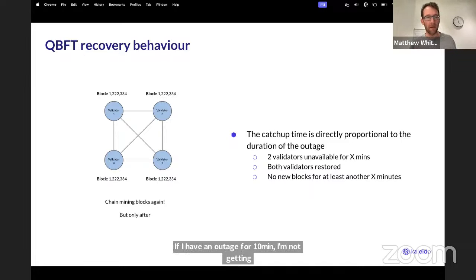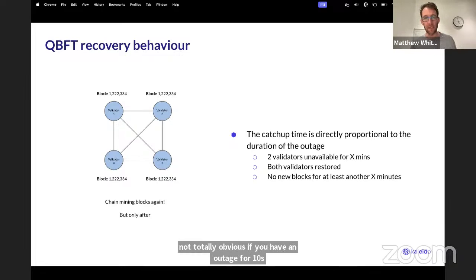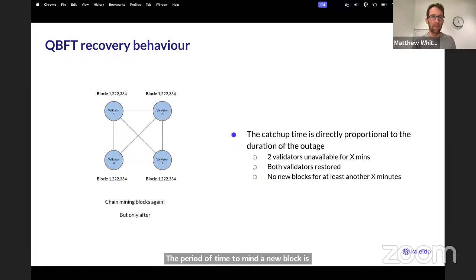This is a really important aspect of QBFT that is not totally obvious. If you have an outage for 10 seconds, you're probably not going to notice this has happened. But if you have an outage of many minutes, and you restore your validators and you think everything's fine, everything is going to crack on and start mining blocks again, the period of time to mine a new block is proportional to the time that the outage occurred for.